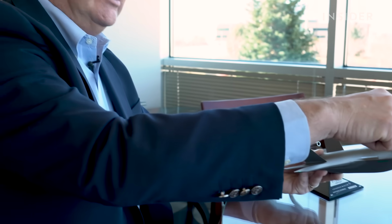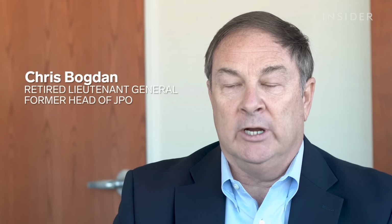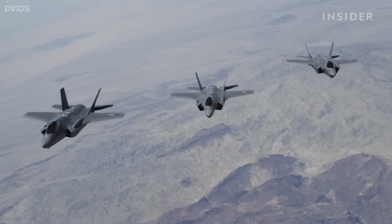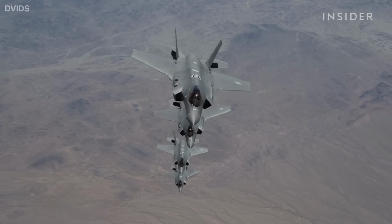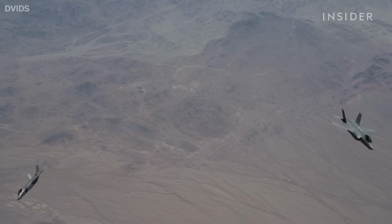Retired Lieutenant General Chris Bogdan took over the F-35 Joint Program Office in 2012. The program had run into some significant cost and schedule overruns. It was billions of dollars over budget and years behind schedule. The original design shared about 75% in common between versions. That was meant to cut costs. But General Bogdan says in the end, the planes only share about a third of their design.